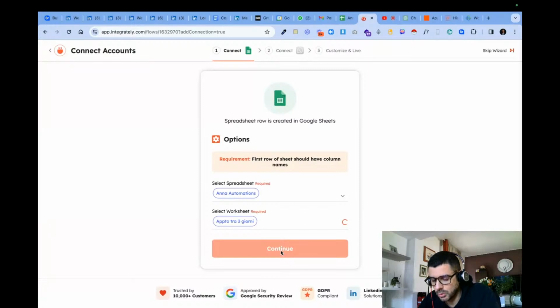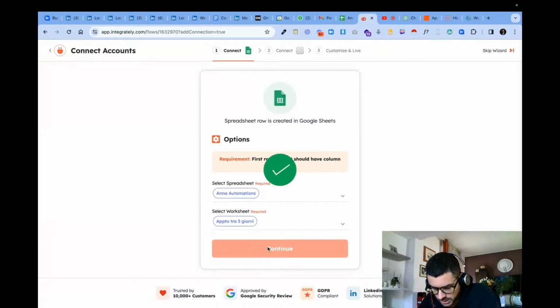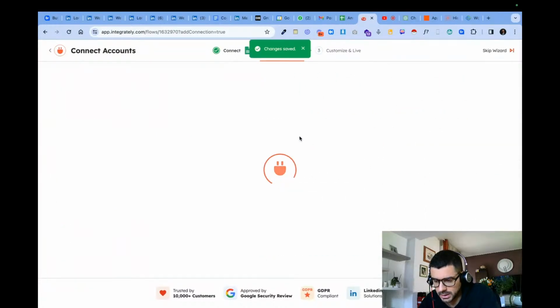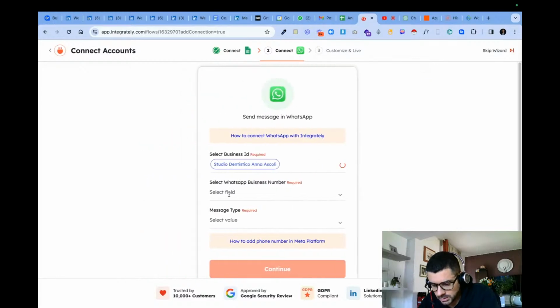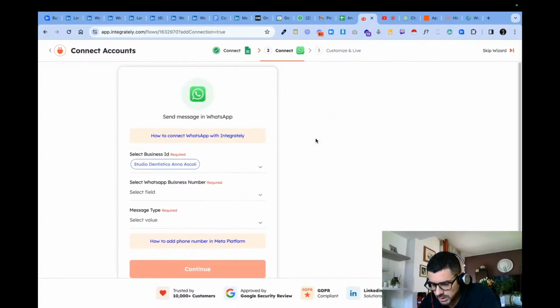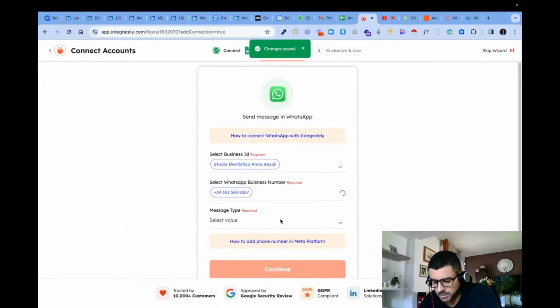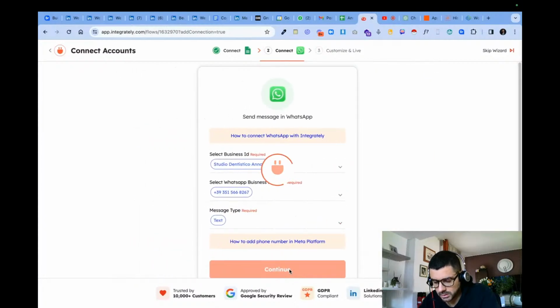And then once I move ahead, I will see, I show you test. Okay, finished successfully. I continue with the WhatsApp integration. I already integrated WhatsApp here. I need to choose the business ID. Okay, I choose the message, the number, doesn't matter because I have to change it here. Okay, that's the number, the message type, I type a text, doesn't matter. And then I continue, okay?